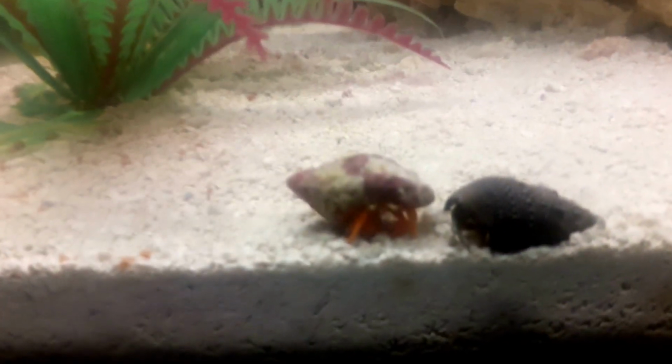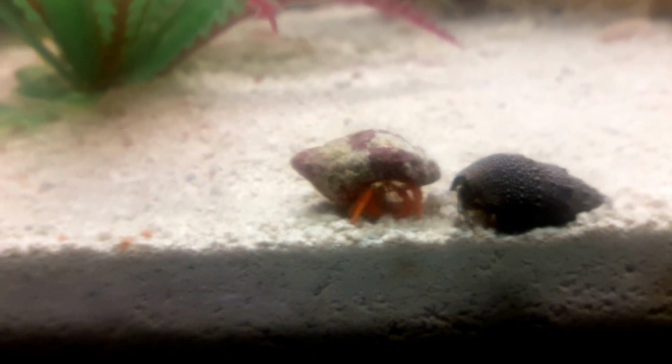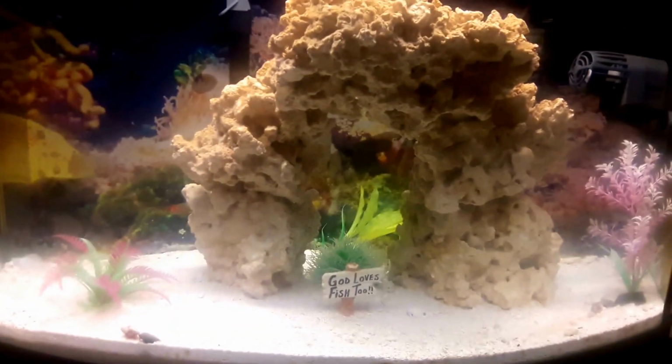I'm going to address this because I know somebody's probably going to say, hey, hermit crabs are fighting. Those two always fight. But they either can't get each other out of the shells or something, because it goes back and forth. So I'm not really worried about them. But, all right, let me give y'all a back view of the tank. Get it focused.